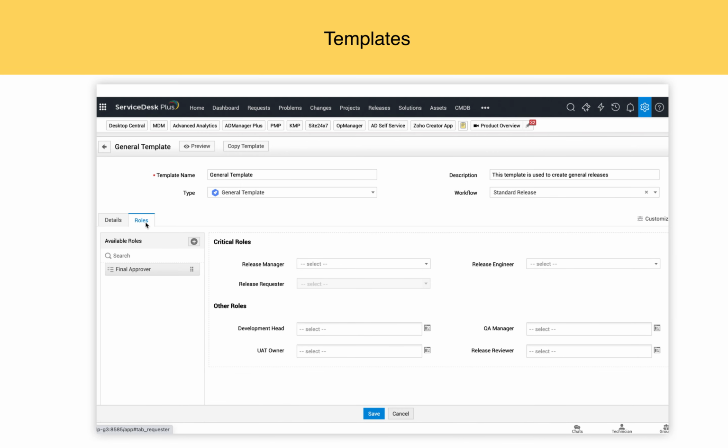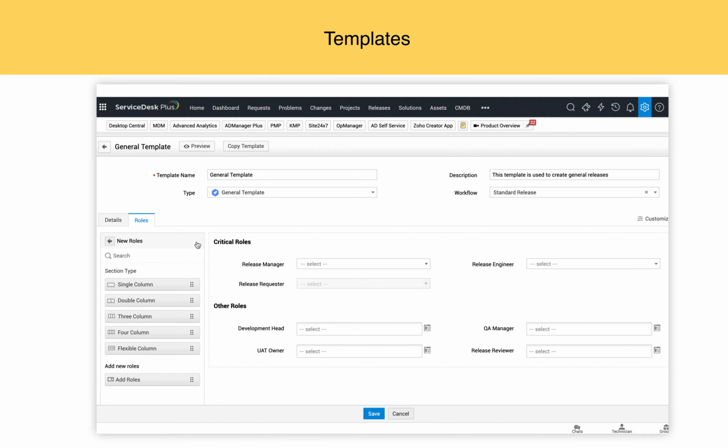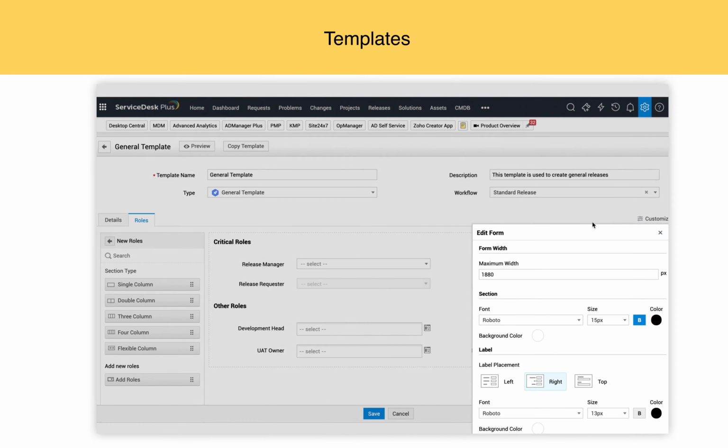Then head to the Roles section and add the roles required. Also, you can create new release roles right from within the template. Also, you can customize your roles segment as well with different colors, fonts, sizes, texture as per your requirements.